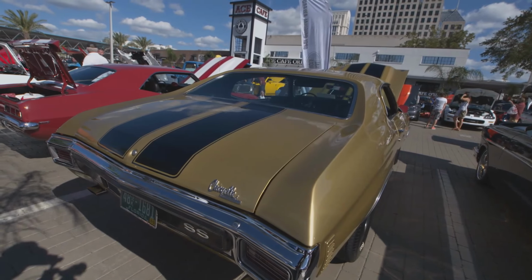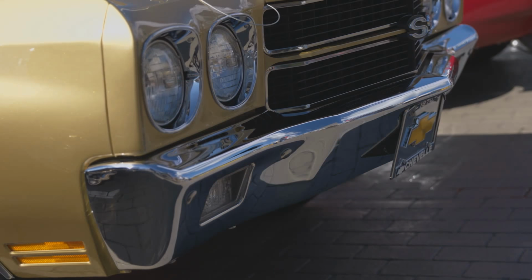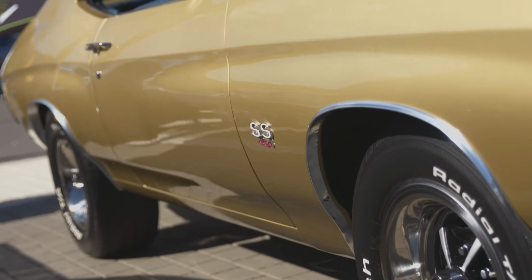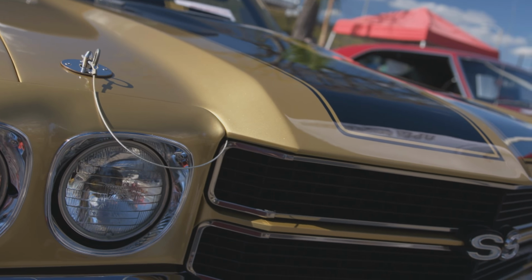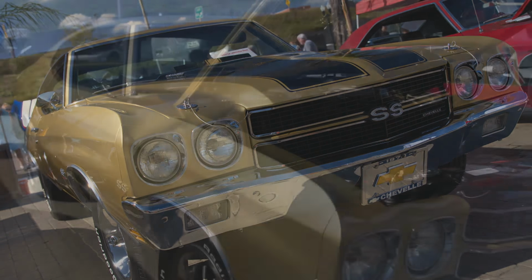What kind of condition was the vehicle in when you got it? It was all together. It was a California car. It was rust-free, so I didn't have to change any of the body parts. What about the paint colors and the interior color? Yes, the paint is champagne gold, code number 55 from Chevrolet back in the day, and it was wet sanded and buffed after it was painted.